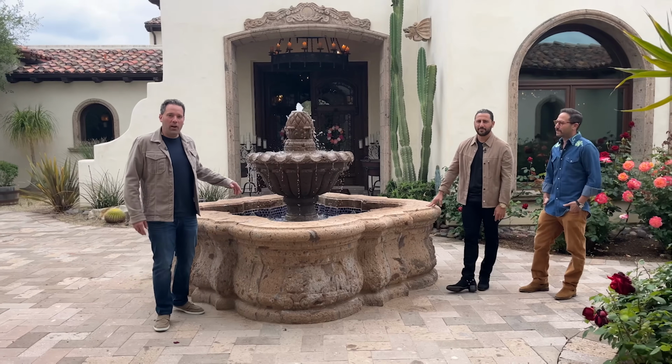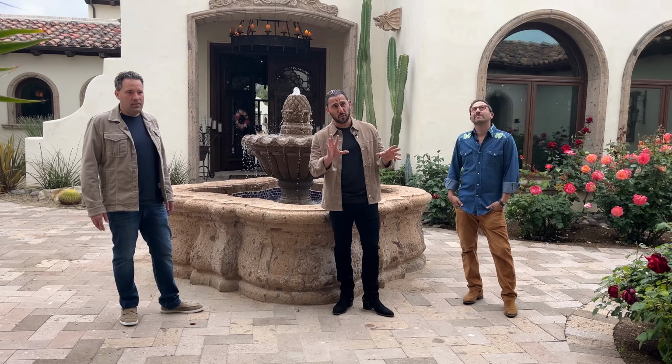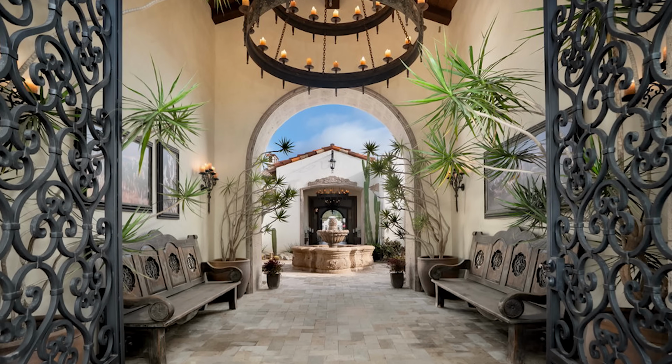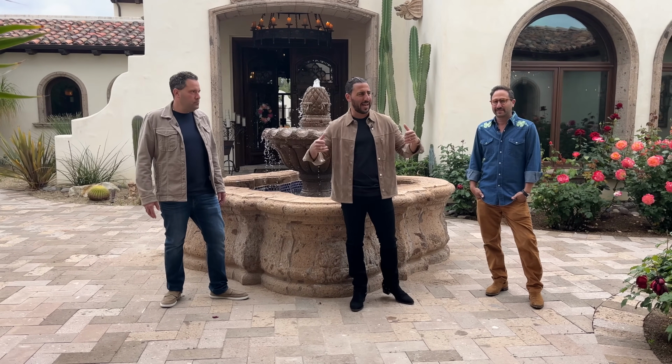So here we are in front of one of the many fountains that give it that traditional hacienda feel. When you come in this initial courtyard through these beautiful gates and that incredible chandelier that looks like it is from some castle, you're still not inside the actual house. But I like that because you have all this space out here. You're in the property, but not in the house.